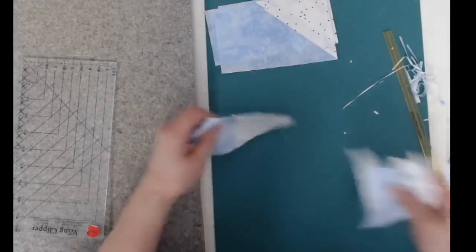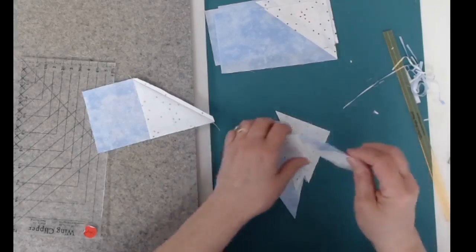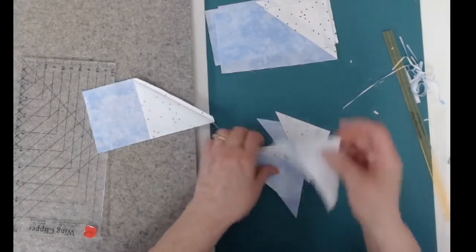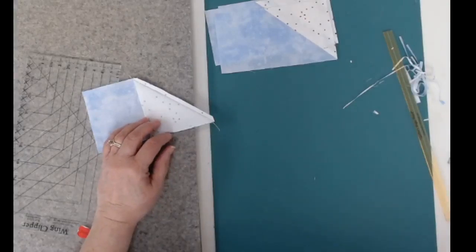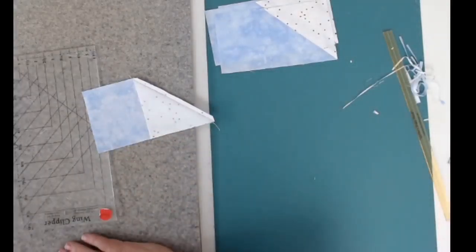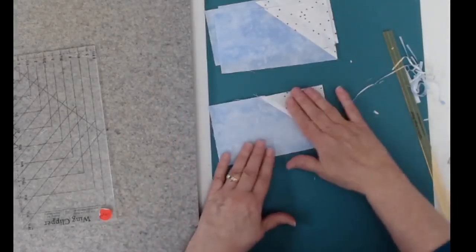Other than that, if you like to work with mini or small pieces, you could just save these, put them in a basket, and they could be a crumb quilt or some other project. So that is an option for you. So that's how you're going to make all of these picket units, and then you're going to trim them.